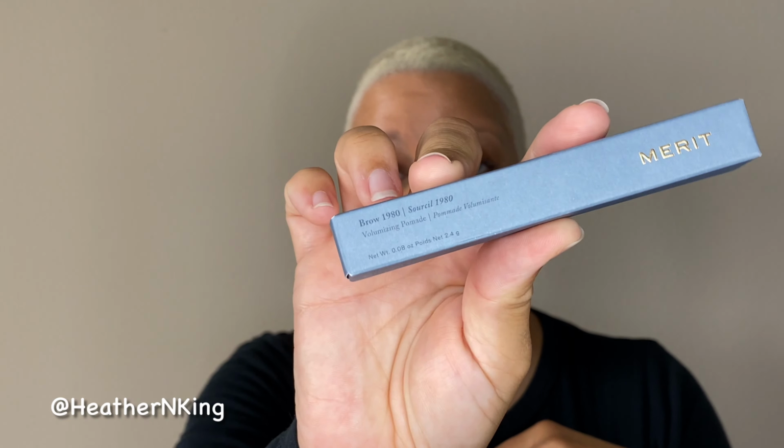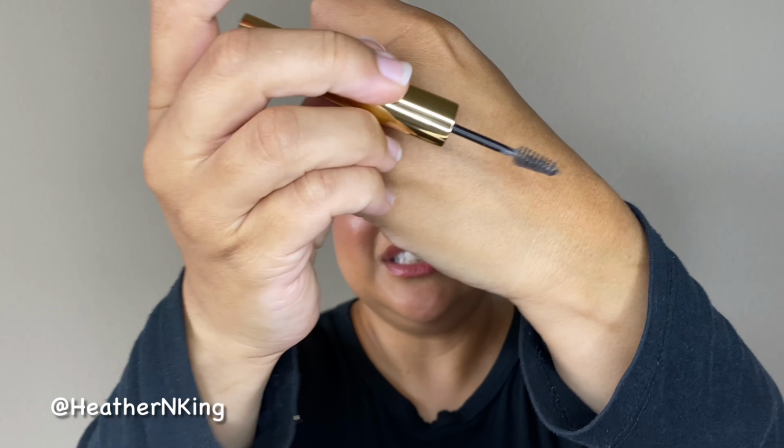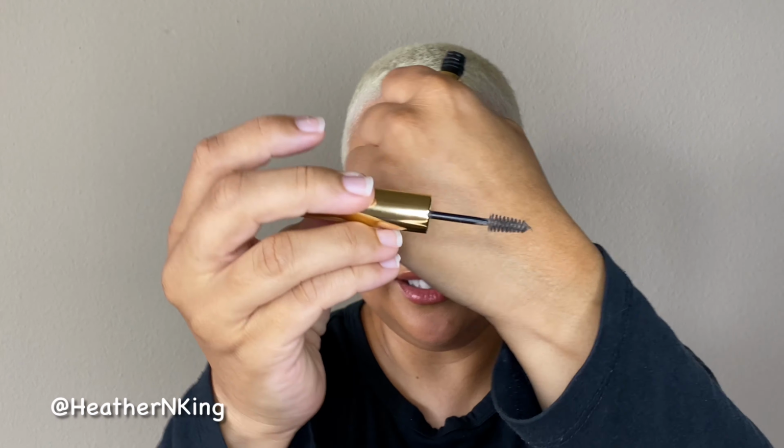Next we have Brow 1980. I did not think I would like this since I don't have a whole lot of eyebrows, but I'll talk more about this during the tutorial. Here I actually got the shade in Blonde, which I'm like, hello, yes. If I'm going to use a brow product, it needs to be taupe or blonde right now, since I'm very blonde.